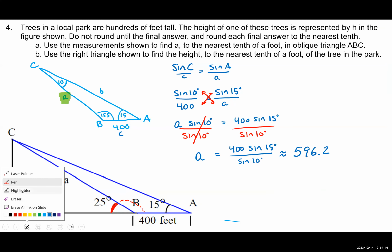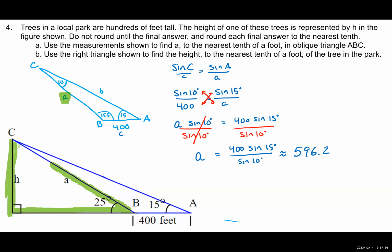All right, our overall goal here with this problem is to solve for the height of the tree, right? But what do we have now? We've got a right triangle. We don't need the law of sines for a right triangle, right? The law of sines is only for when we don't have a right triangle, when there's no right angle, right? For the right triangles, we have our definitions.